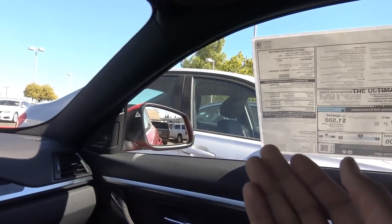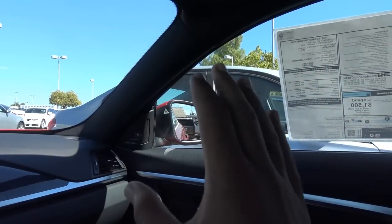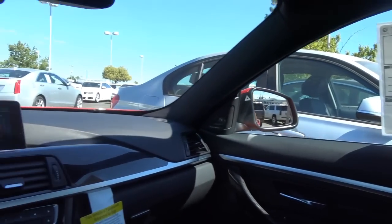Visibility in the 4 Series Coupe is actually pretty good, and it's much better than the Mercedes-Benz C-Class Coupe. There's a decent amount of glass area on the front windows. Seeing out of the windshield is also pretty easy. And when you get to rearward visibility, it's not too shabby. For a coupe, it can be much worse.